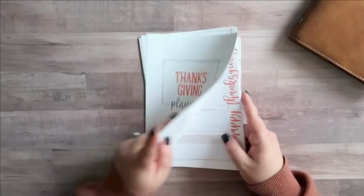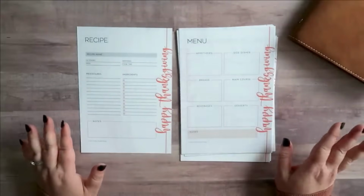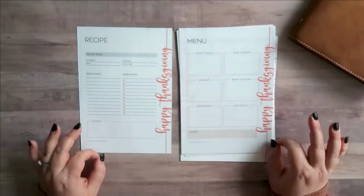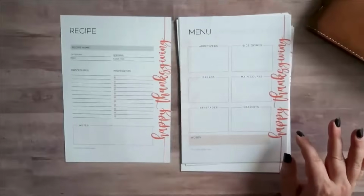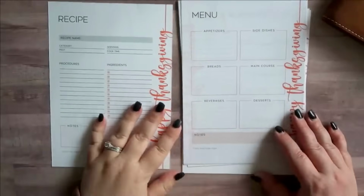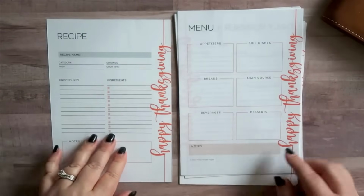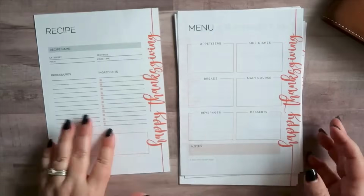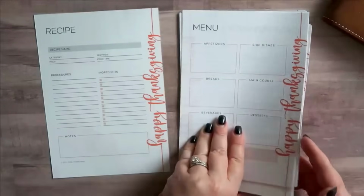So that is the cover. Now, I did just print it exactly as it was in the kit. I did not pick and choose pages, none of that stuff. I printed it exactly as it is. Let me just zoom in a little bit. Okay, so the first page looks like a recipe. I think that this printed backwards, to be 100% honest with you. Did I do this backwards?